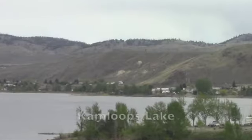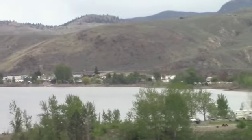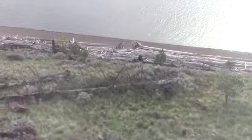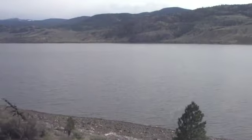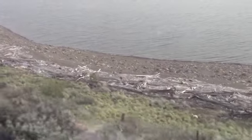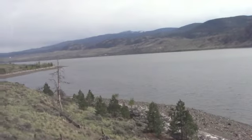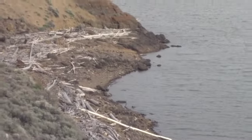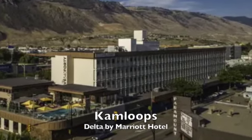Coal. Kamloops Lake is 18 miles long, about a mile wide, and at its deepest point, it's 500 feet deep. Beyond what I would call driftwood, there are lots of trees down along the edge of the river. More driftwood all the way around this edge of the lake. Night was spent in a nice hotel.